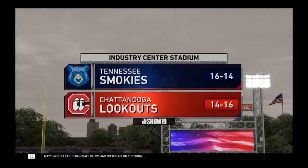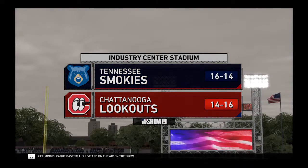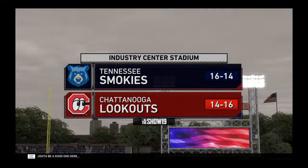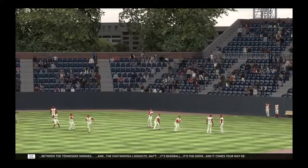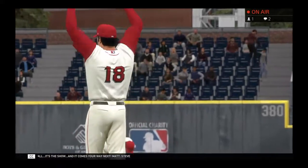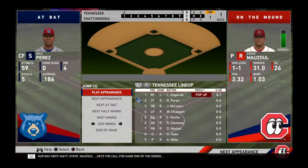Minor League Baseball is live and on the air. Ought to be a good one here between the Tennessee Smokies and the Chattanooga Lookouts. It's the first game as a first baseman. Let's see how it goes. Mazul gets the call for game 1 of the series.